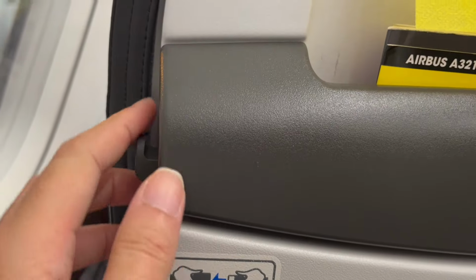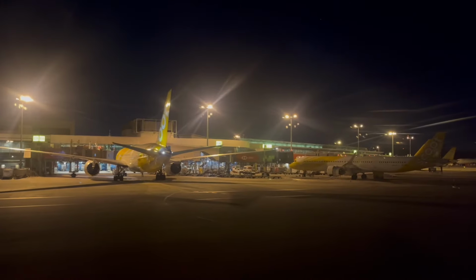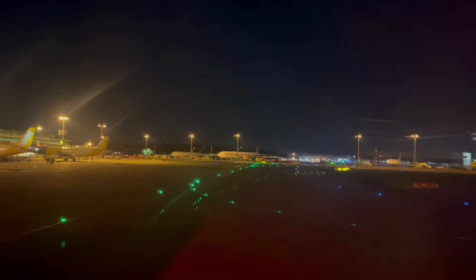But one thing I've noticed, though, there's a hook here on the seat for me to hook a light jacket or even maybe a mask or a bag. Okay, so at this point, we are now pushed back, and it happened 17 minutes after the intended time of departure. So again, it was a little bit delayed. So at this point, we are now about to make our way into our departure runway.